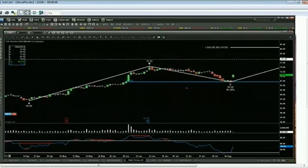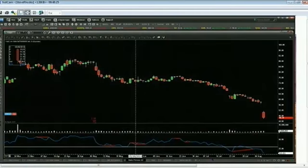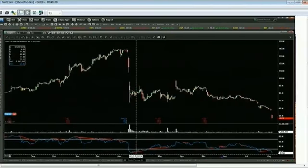To the downside, New Skin Enterprises, NUS is the ticker symbol, gapping down this morning. This may be its third gap. Maybe this is an exhaustion gap. Let's pull this back and take a look at it. New Skin out here, well, no, it's had more than three gaps. 1, 2, of course, 3, 4, yeah. So let's just try to see where the carnage in New Skin is out here.